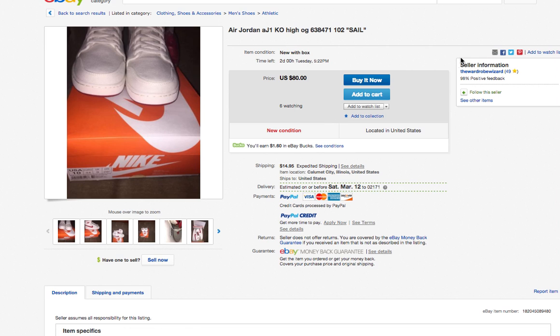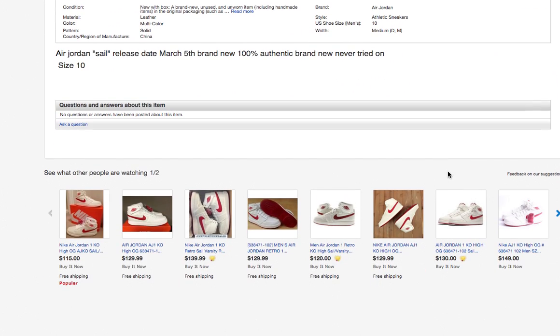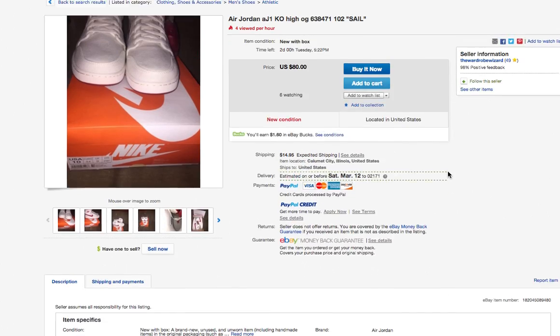This is just the explanation again of why these sneakers are under retail and whether or not it's safe to buy. As always, the same rules apply, looking for sellers that have good information, they have good feedback, and if it does seem too good to be true, chances are it is.